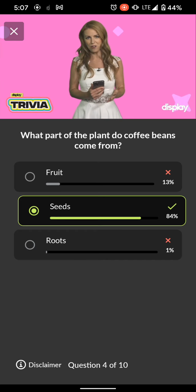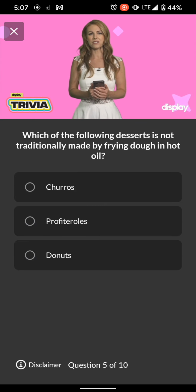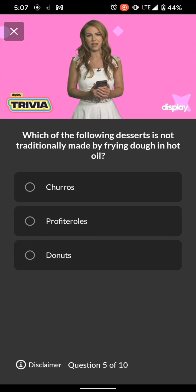Coffee from the cacao bean is a seed. And I hope you all had yours because we're revving up in question 5. Which of the following desserts is not traditionally made by frying dough in hot oil? Churros, profiteroles, donuts.